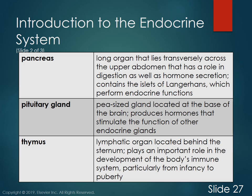Now, the pancreas. The pancreas is where those islets of Langerhans are. It is both an endocrine gland and an exocrine gland. So exocrine gland, meaning it produces those digestive juices that we talked about, and it secretes them into the duodenum. An endocrine gland secretes hormones into the bloodstream, all right? So the pancreas is both. It is a kind of tongue-shaped organ, if you will, that lies transversely across the upper abdomen. And like I said, it plays a role in digestion as well as secreting hormones that regulate blood glucose levels.